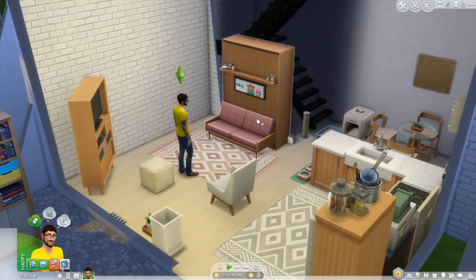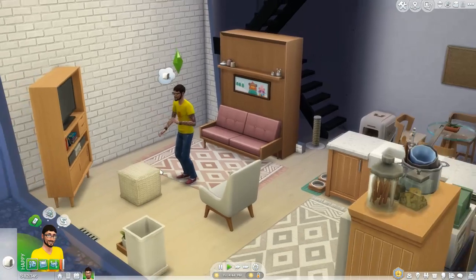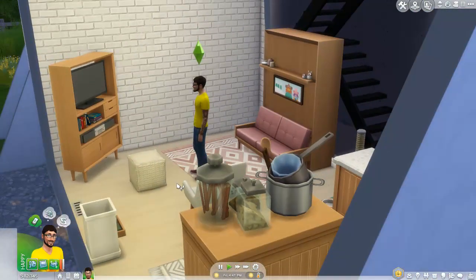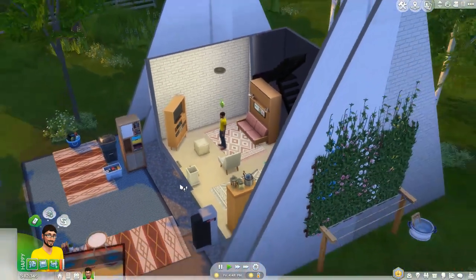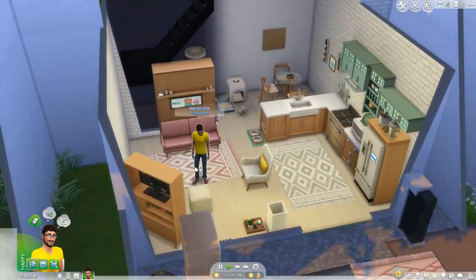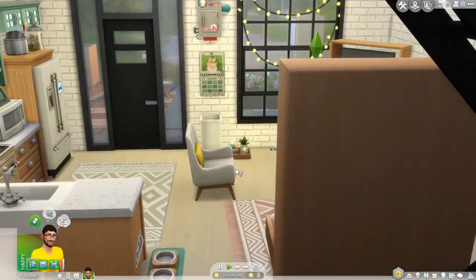But it looks like if the bed were to come down, he could still use this area and it won't look awkward. We can maybe add a slightly larger table or add a poof to fill in the space a little bit more. I think that could work. We'll figure that out.